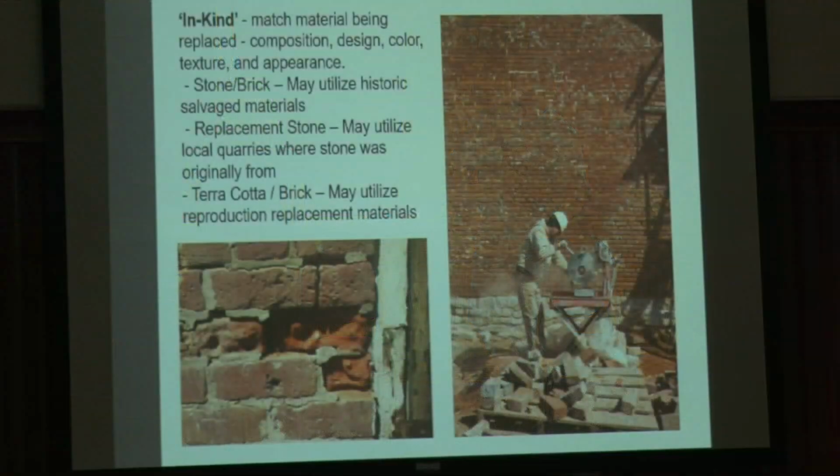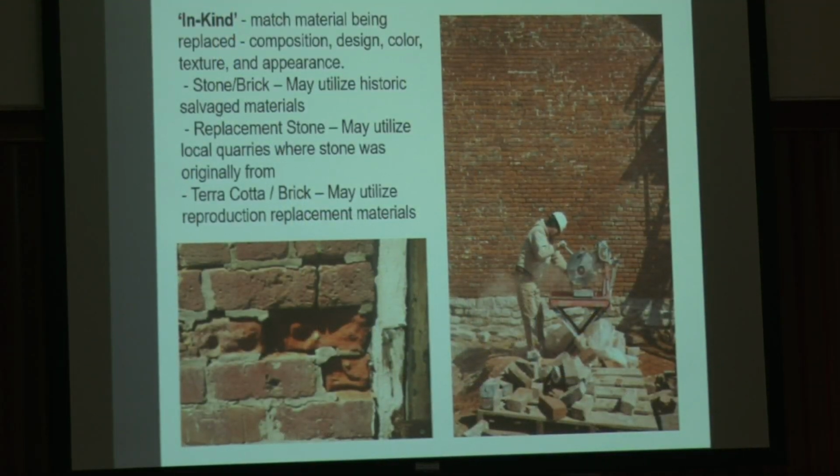In kind, this is what we were talking about earlier, is where we're matching material, and you can do that with stone or brick. For replacement stone, try to use the quarry where it came from. For terracotta brick, you may want to use reproduction or replacement material. This is a handmade brick. When we're working on these types of buildings, this brick is really hard to find today. There are a few people that still make it, but it's a lot better to go find a building from that same era that somebody salvaged brick from and reuse that brick. I'll talk a little bit more about this project later, but that's what we're doing here, actually reinstalling salvaged brick.